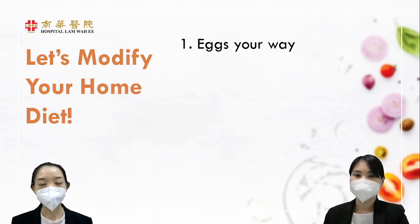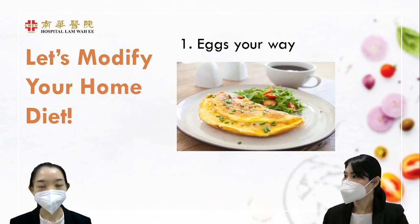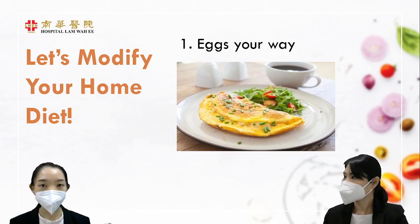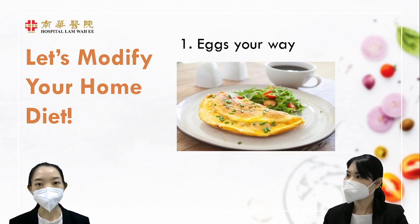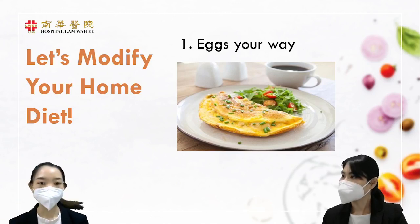The first thing I would discuss is eggs. Eggs are an easy way to sneak extra protein into your home diet, because they are widely available, cheap and easy to prepare. For example, to make a nourishing breakfast, we could add something like milk, cream, cheese or even tuna flakes into our eggs to make a delicious omelette.